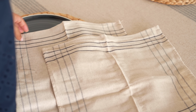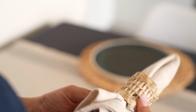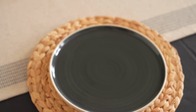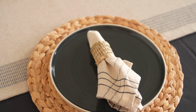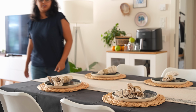I found matching table napkins too and they found a spot on the table. Usually a lot of us prefer to use paper napkins instead, and that is a wonderful way to avoid any kind of after cleanup. Dining table arrangement isn't the most important aspect that we choose to focus on when entertaining, but I somehow feel that a well-done table beforehand immediately takes the experience of hosting a notch higher.